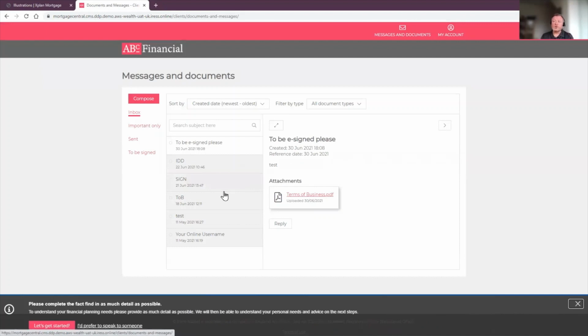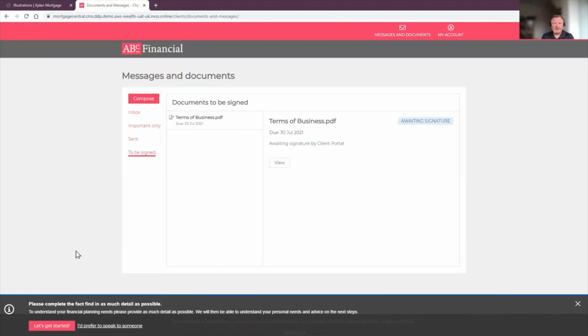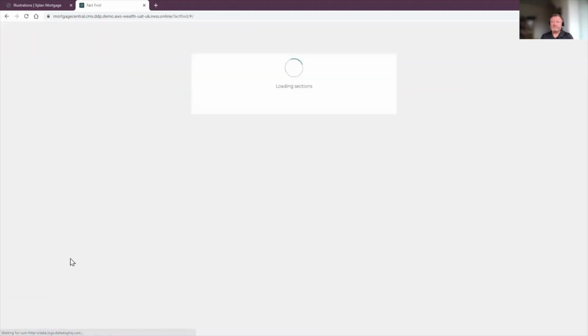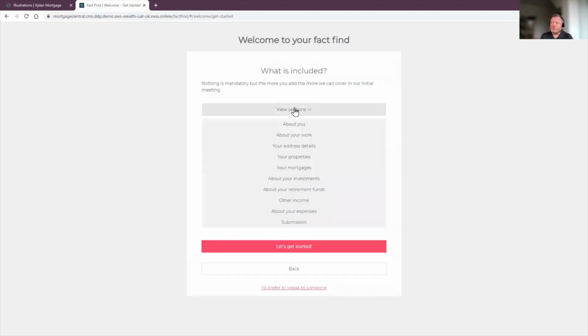You can exchange secure messages, exchange secure documents. You can even send PDFs to your clients for them to e-sign. You can share the fact find with them, so the client can complete it at their own leisure. It walks them through everything they need to know. It even gives them a view on the sections that you're going to ask them to complete.